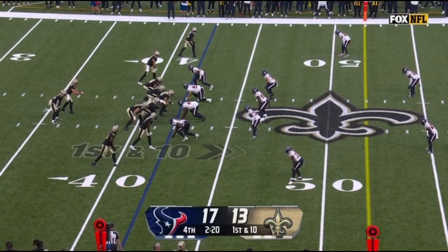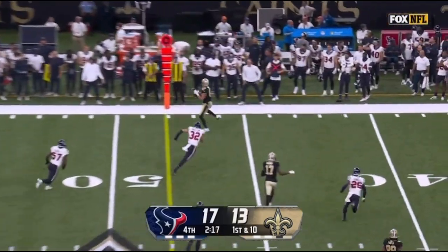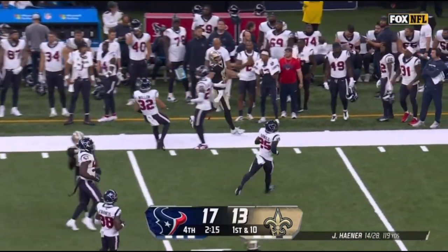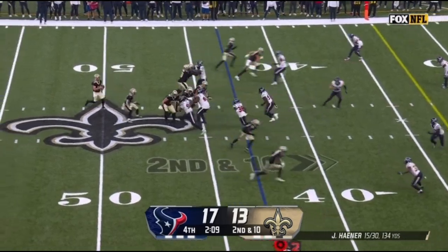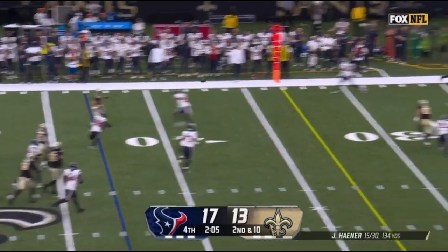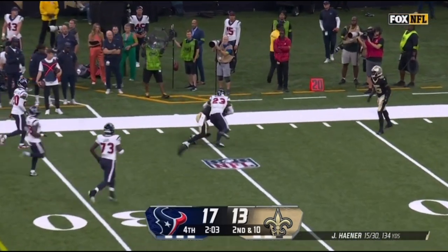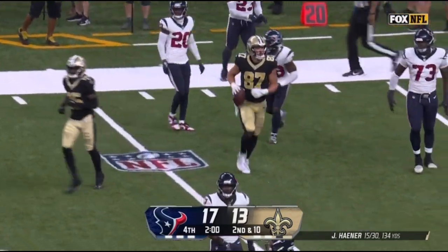The Saints with an opportunity here to seal a W with Haener at the controls. Has a man wide open. It's caught by Kroll again. He's having a big time. Blitz coming this time. Sees it. Runs away. Fires. It's caught again by Kroll. These two have a connection, and it's another first down for New Orleans.